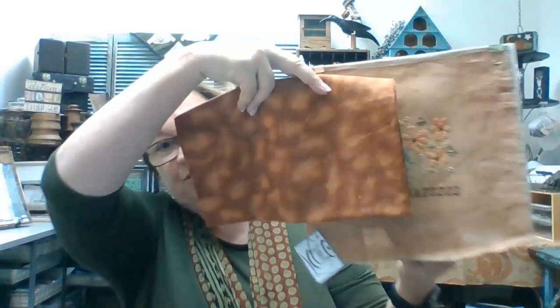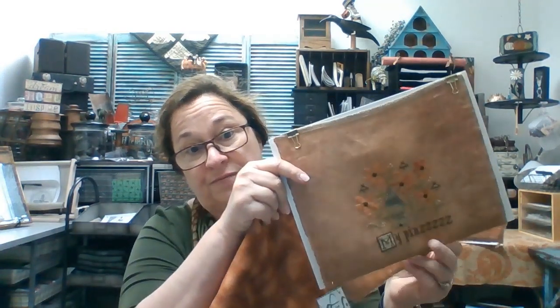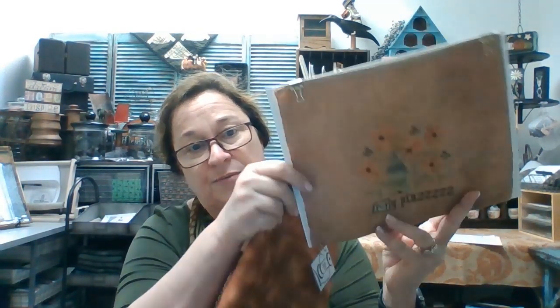I held this up earlier just to see what I could do. This is what we're going to finish it with, and I think you can tell by the fabric that it really complements it. So if you look at this, you'll see the colors are a little bit richer than what my lighting is showing. And I'm going to try to work on figuring out how to change up the lighting.